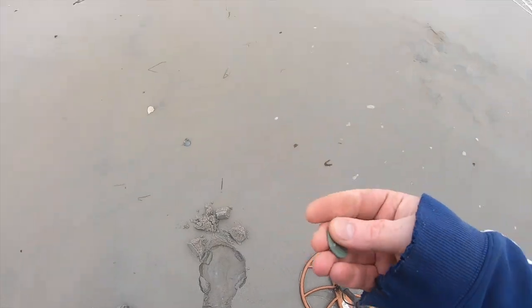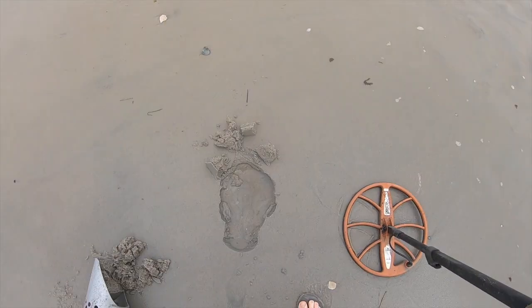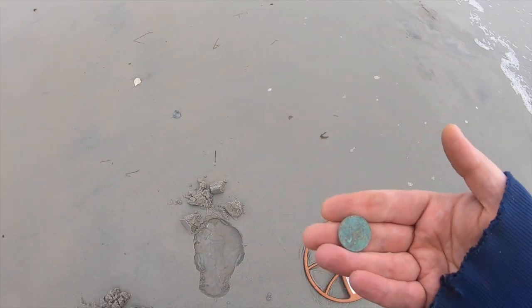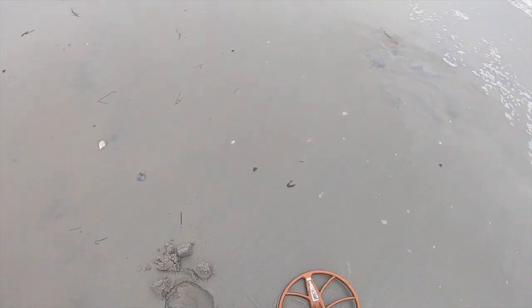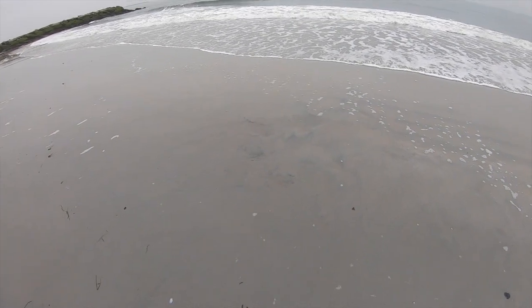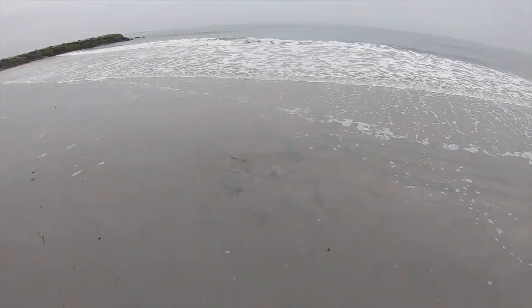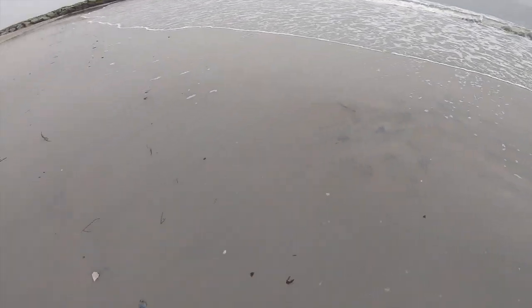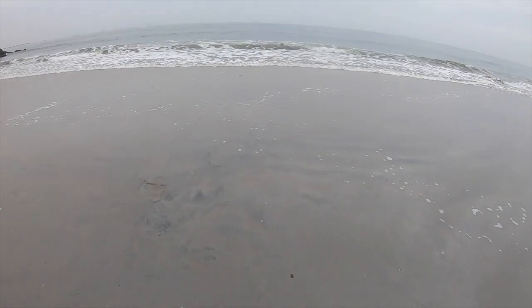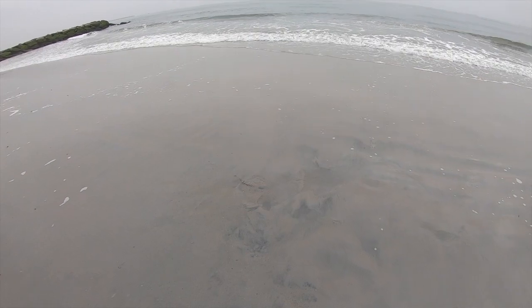So I spiraled out and there's the original target right there. It got brushed over by the waves a little bit. Here's the second one just a few feet away and it is a quarter. And I'm telling you, coins, they never want to be alone. If you find one, you're going to find another one within very close proximity. That's almost always the case. At least it has been in my experience. So once you find something at the beach, you want to look around the immediate area. You want to spiral around in order to see if there's anything else right by it. And sometimes that turns into a patch.